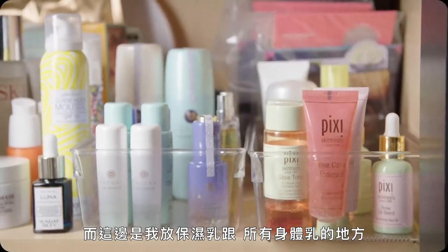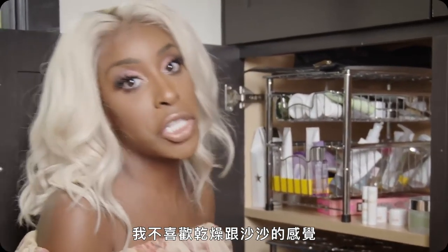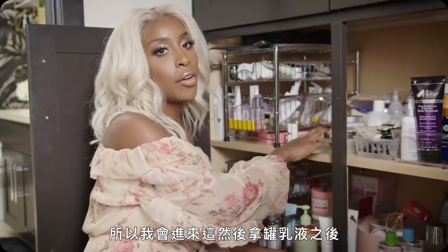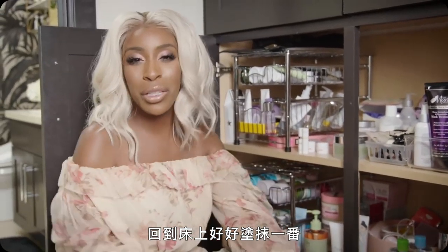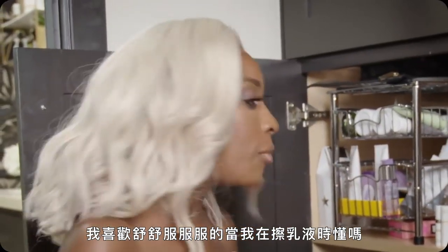But this is where I keep my moisturizers, all my body creams. I am a little bit of like a moisture freak. I don't like to be dry. I don't like to be ashy. So I come in here, I grab it, and then I'll go like, you know, have a moment on the bed and just, you know, lotion up. I like to be comfortable while I'm doing it, right?